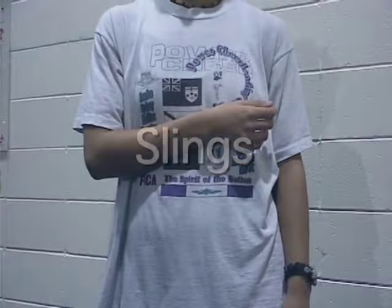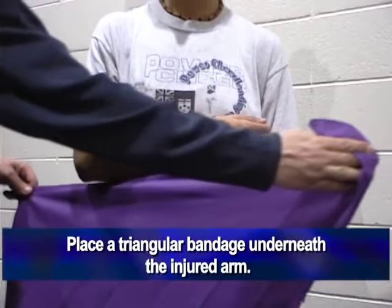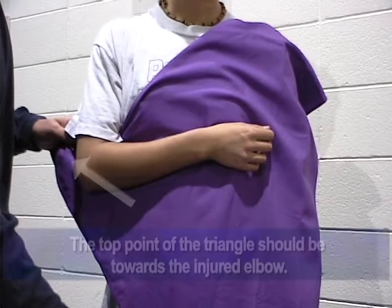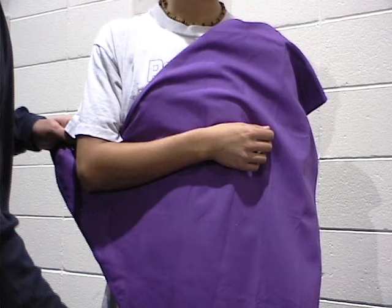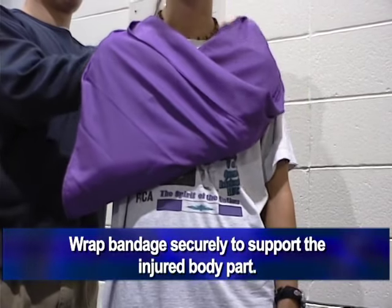Slings. For upper body injuries, you can apply a sling. Place a triangular bandage underneath the injured arm. The top point of the triangle should be towards the injured elbow. Wrap bandage securely to support the injured body part.